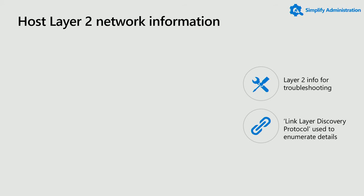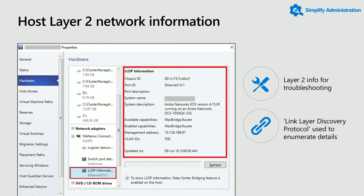The next one is with respect to troubleshooting. We have added support for LLDP. LLDP is link layer discovery protocol. Using LLDP, we are providing physical network connectivity information for the Hyper-V host. As you can see on the screen here, in the VMM console now you can look at the VLAN IDs to which the Hyper-V host is connected, as well as the switch information to which the Hyper-V host is connected. So this is towards helping troubleshooting. These are all user voice feedbacks that we have heard from all of you, and we have addressed that in VMM 2019 UR1.